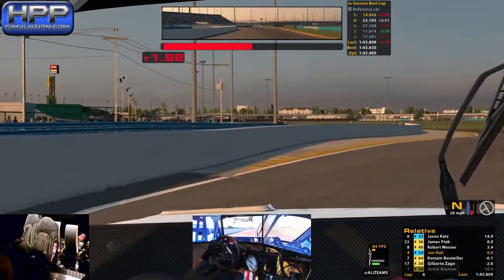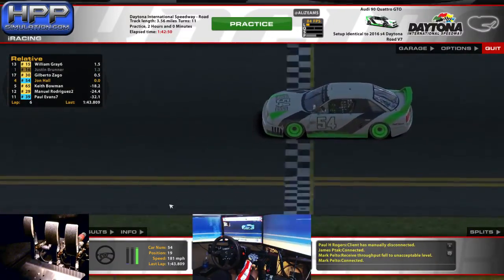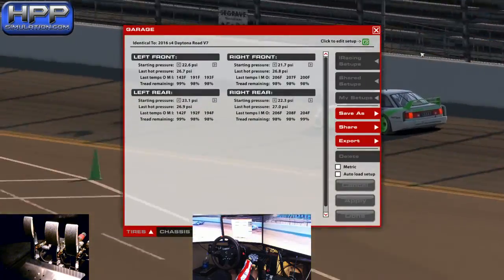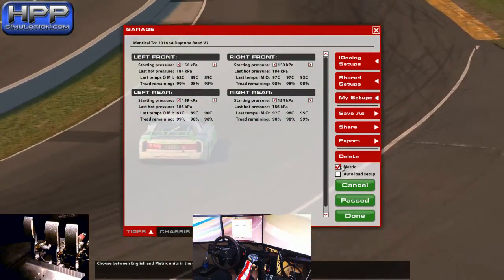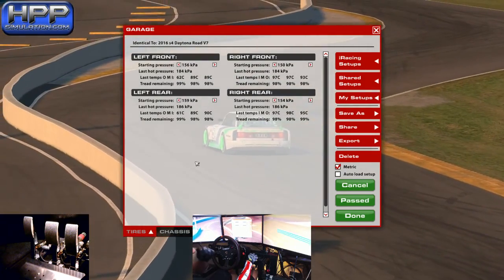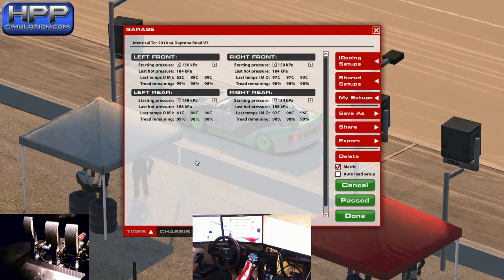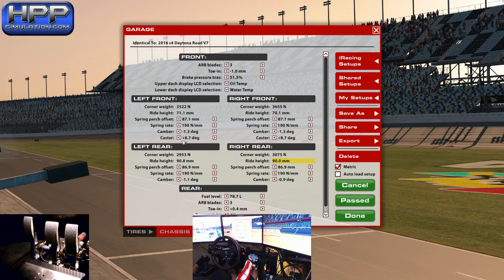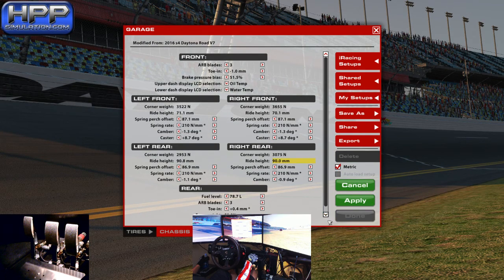Alright, make a little adjustment on the springs, just experiment. 6:23, that sounds pretty quick. Pretty quick for the old Nordschleife. Alright, let's see what it feels like with stiffer springs. Go up 2 clicks. Bring everything back down, and bring the ride heights back down.